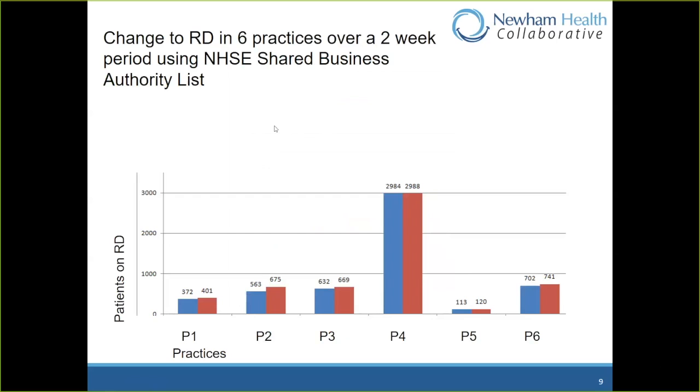So there was a list released by NHS Shared Business Authority, and it is practice specific. We obtained a list of 300 patients, and we went through the 6 practices, and you can see there is some variation around the uptake, and some practices were already doing repeat dispensing. Some weren't doing that much, but the blue is the baseline, and the burgundy one is the result after 2 weeks. So all practices had some element of increase in repeat dispensing. But next slide, please.